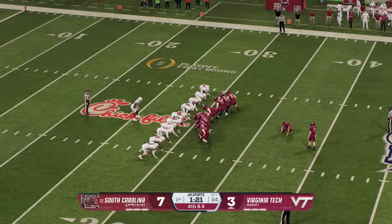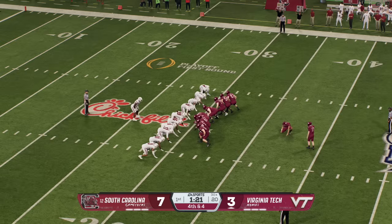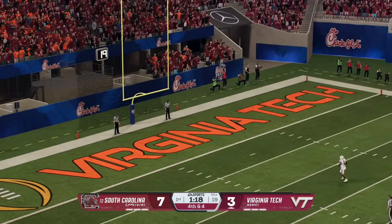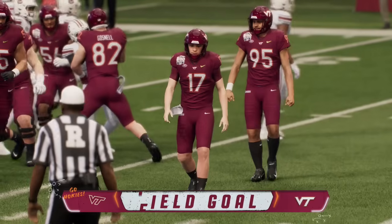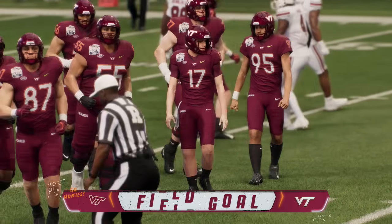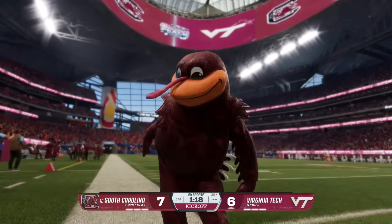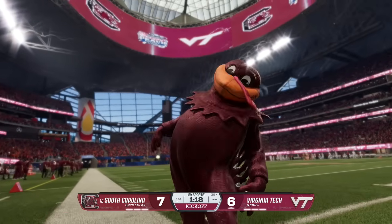We'll trot out the field goal team here. He made good on his first attempt, but this one is from 47 yards away. And he's got it from 47 yards away, showing off the deep range. Oh, Chris, it's a nice kick here to polish off that drive with at least 3 points up on the board.